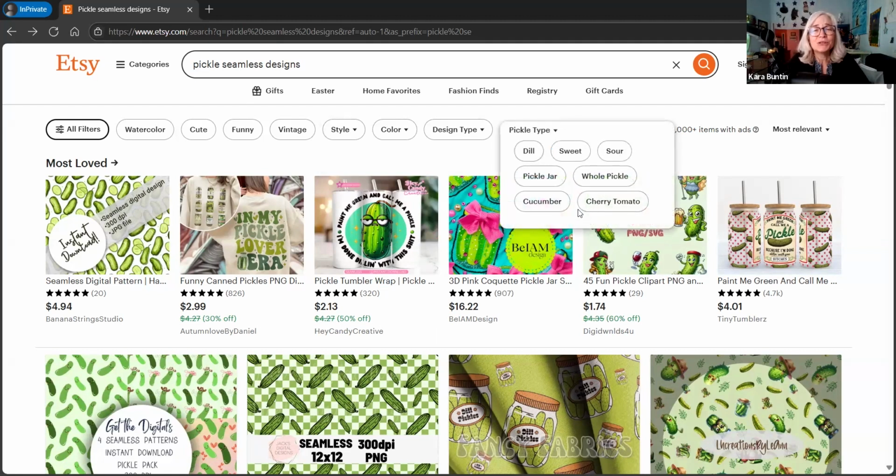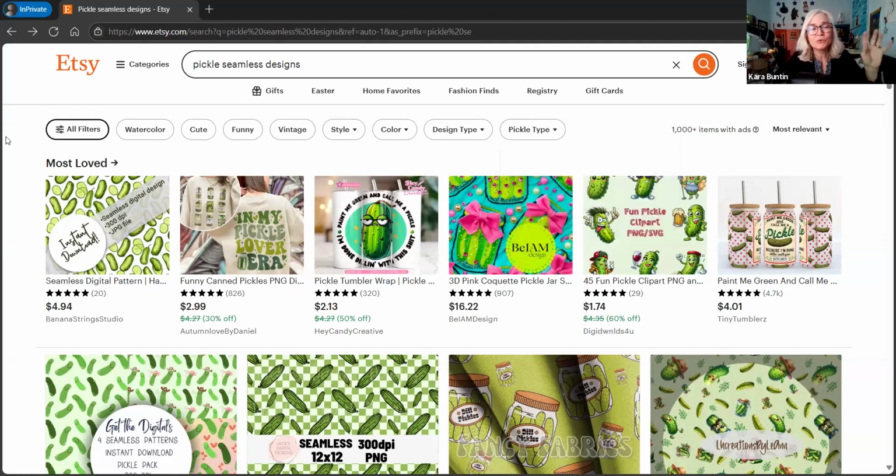Pickle type. Do people get that specific? Well, guess what? I guess they do because Etsy's giving it to you. See, this is what I'm saying. Etsy and most search engines will tell you on the page what keywords to use. You just have to think about why are they putting this here? Oh, it's because they're trying to get people to the result that they want. They're trying to show people things that they might be interested in clicking on because it narrows down their search or for whatever reason. Just look at all of this stuff.